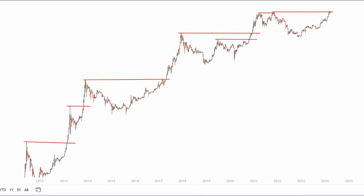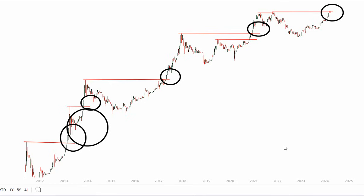Bitcoin is at the moment of truth here, and I keep showing you this chart because, again, is it going to get a triple top, or is it going to get a breakout like we've had here, here, here, right there? Or is it going to get a reversal like what we had over here?